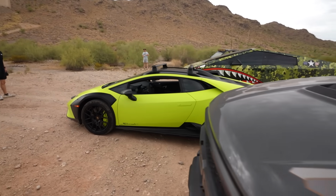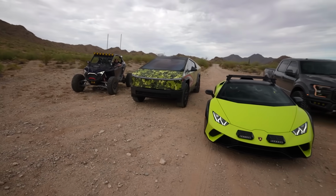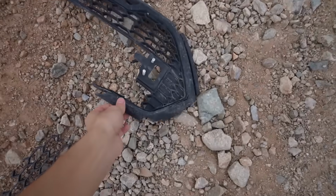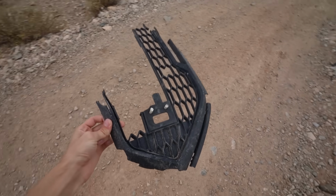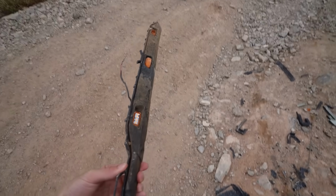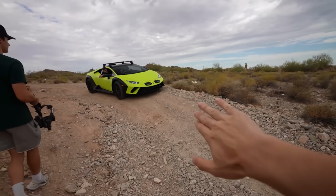We got the full family photo out here. All the toys. Man, what a party. Everywhere you go, there are just random pieces of automobile. This was clearly from probably a different Ford truck of some kind. And then you also have the US mandated 3 lights that the off-road trucks get. That's also there. This is actually so steep.